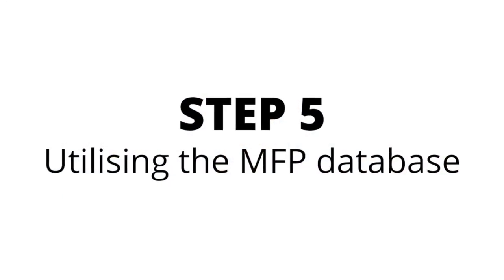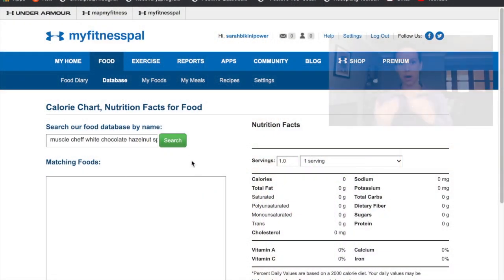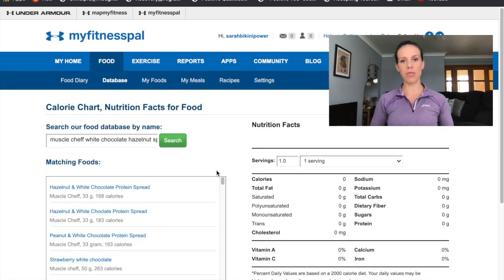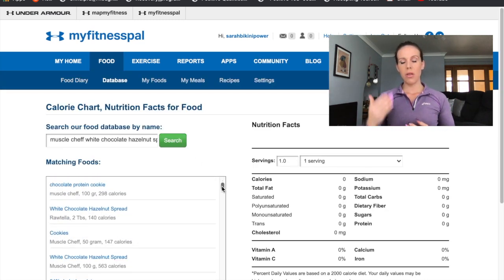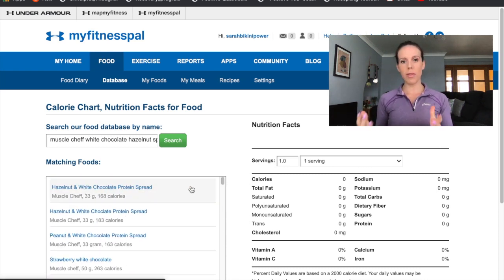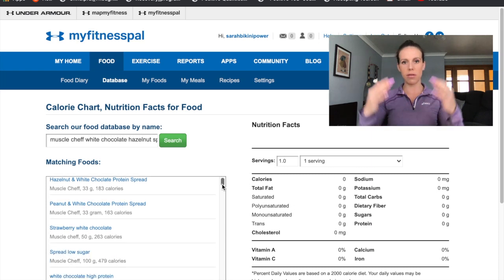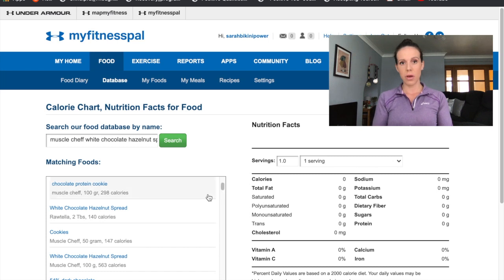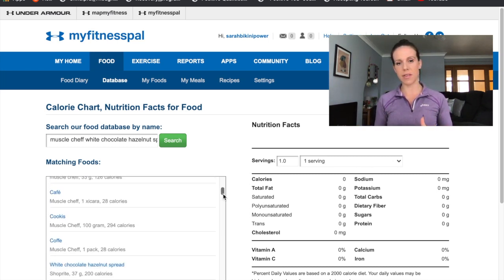Alternatively, you can go to add food and use the myfitnesspal database. So if I was going to search the white chocolate hazelnut spread, I could type the name in there and that will populate different options for me to have a look at. The one at the top is the one I want, so the Muscle Chef version. But what the app does is it will give you different items that are similar to the description that you've typed.